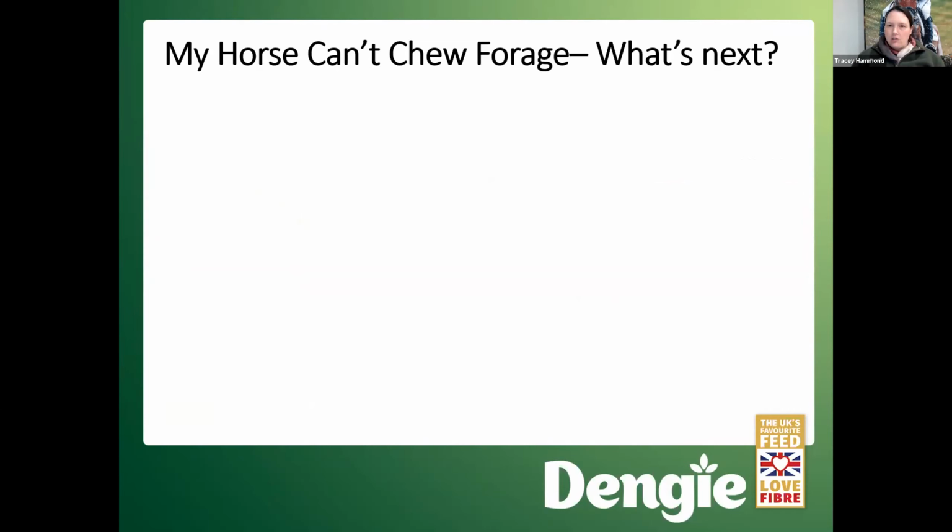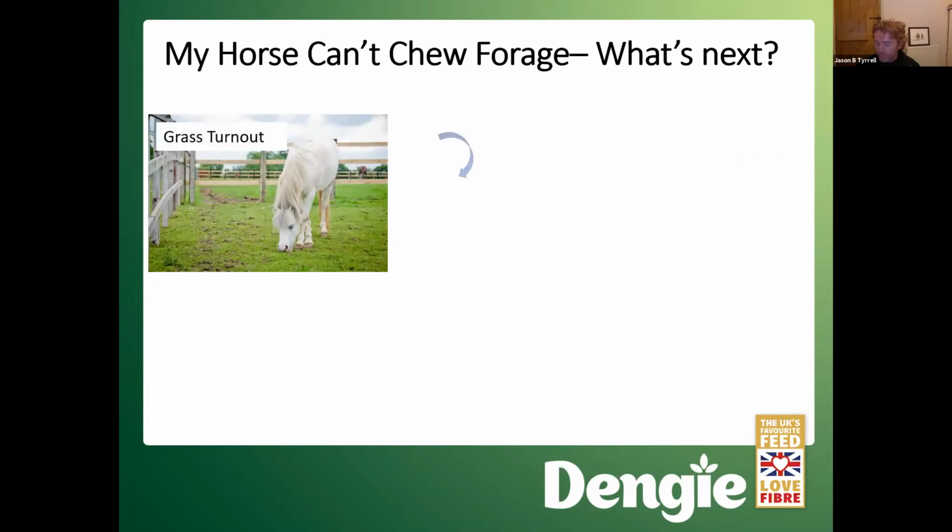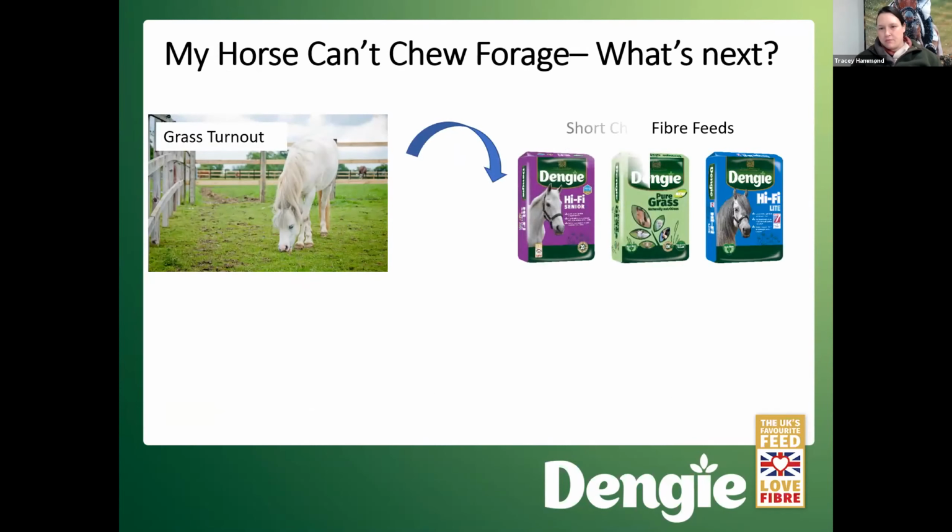So if your horse can't chew forage, what's next? So basically we could start with grass turnout if it's appropriate.